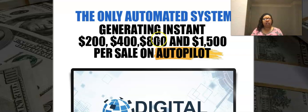Then someone goes to your link and decides they want to buy the $800 product, which is $997. You would make 400 of that 800, and the other 400 would pass up. That's kind of how that would work. All right, guys, this one has low ticket, mid ticket, and high ticket, multiple income streams with one system. Do you realize you can make $1,500 commissions? And let's say someone signs up with you and they don't purchase the $1,500 level, they would only make $200, and the other $1,300 would pass up to you.